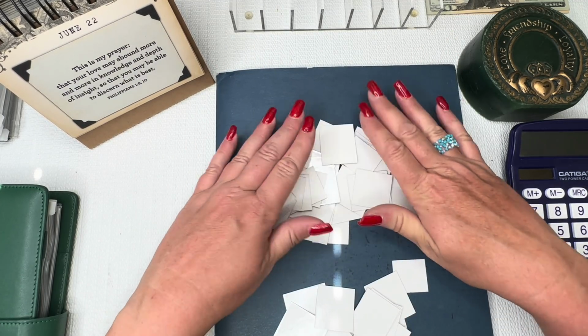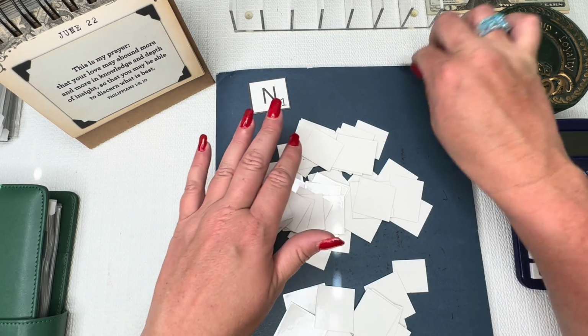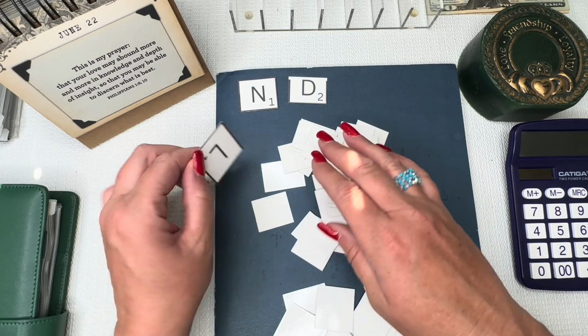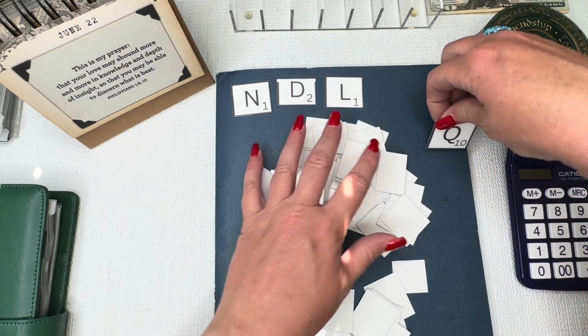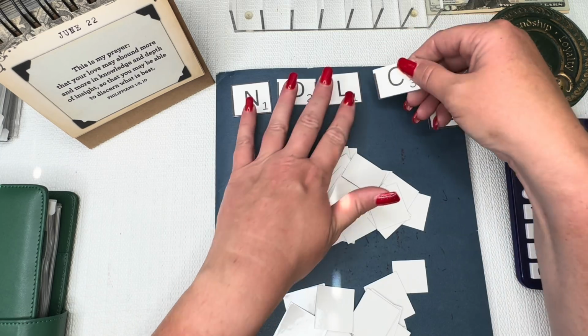I am going to pick 6 consonants and 2 vowels, and we are going to get started with an N. And another D. I feel like we have D's every single week. Another L. I'll go with this one. Whoa. I'm going to put that to the side. I don't know if I want to do that one. A C.